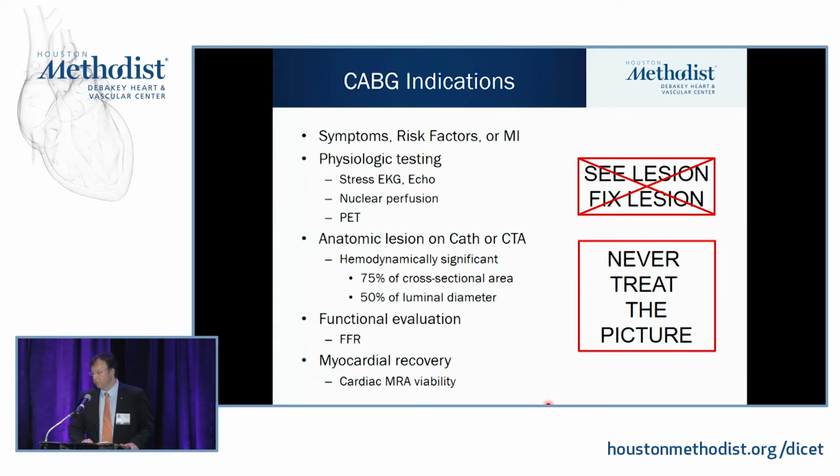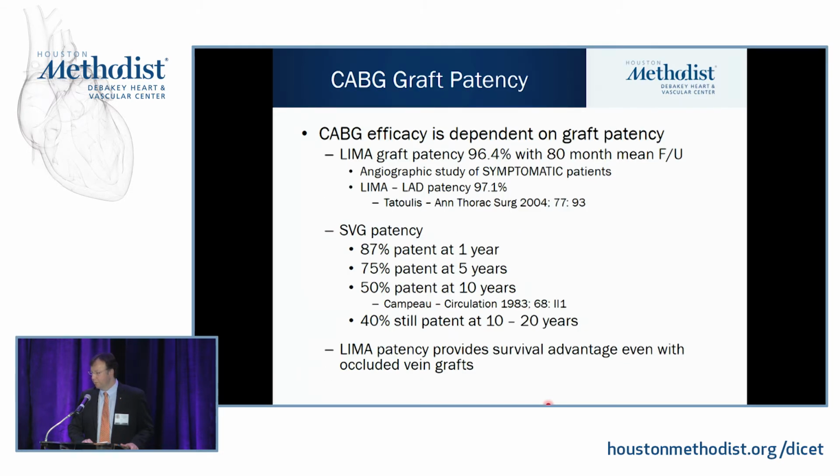It's very important to keep in mind what the real indications for doing bypass surgery are, and this is the first step before you decide how you're going to do it. Make sure that you aren't doing bypass surgery just to fix a lesion that you see on an image. Bypass surgery is always done to treat the patient and not to treat the picture. We talked about the safety of bypass surgery, but the efficacy of bypass surgery is really dependent on the patency of the conduits. So you really get the biggest bang for your buck if you can make these conduits last as long as possible.